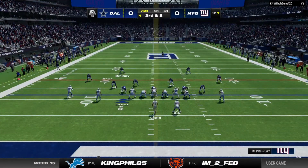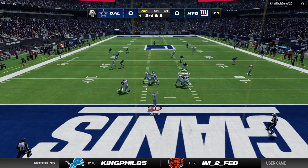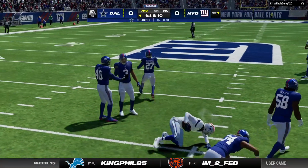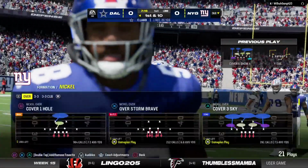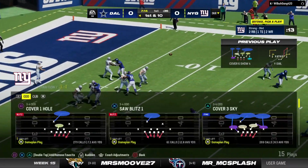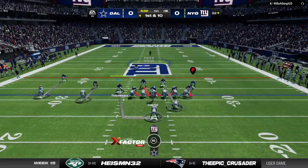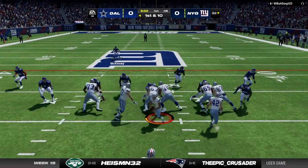This is third and 8. They'll look to throw here. Work in the middle of the field, and he's got a man complete. And he will have a Cowboys first down as they're able to get the third down conversion. Well, that was a fun one to watch right there. A nice in-breaking route and plenty of room in the middle of the field. And he was able to get behind the linebackers and grab the completion for a really good pickup.